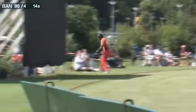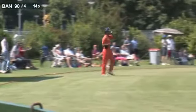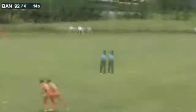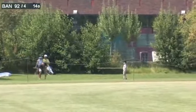Here he is again, and this one is also short, too short. And it wasn't terribly well hit, but I think that's going to be 4. Yeah, and four inelegant runs to Zia, but they all count. Here's Boren again. Zia slashes again, and he manages to get some kind of tickle. It's 4 to fine leg, wide fine leg, so that's another 4 to Zia.